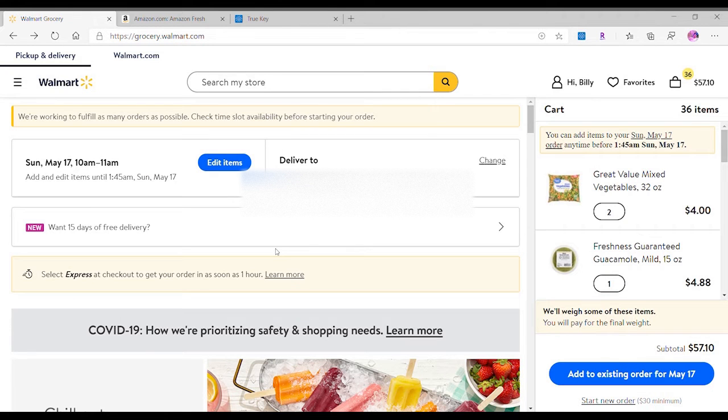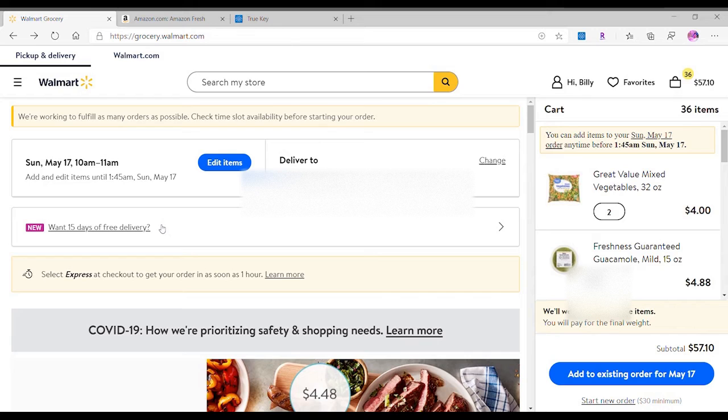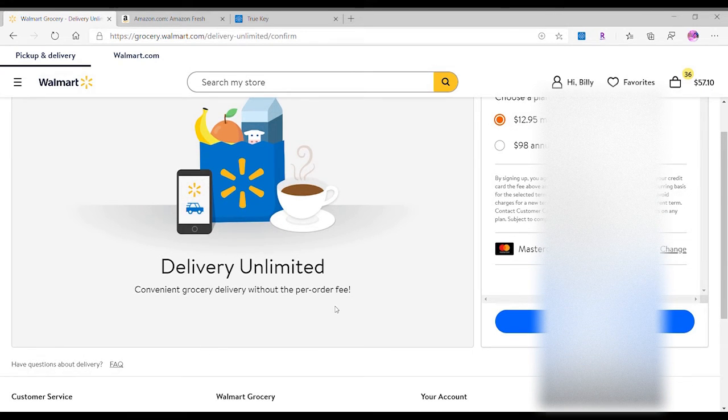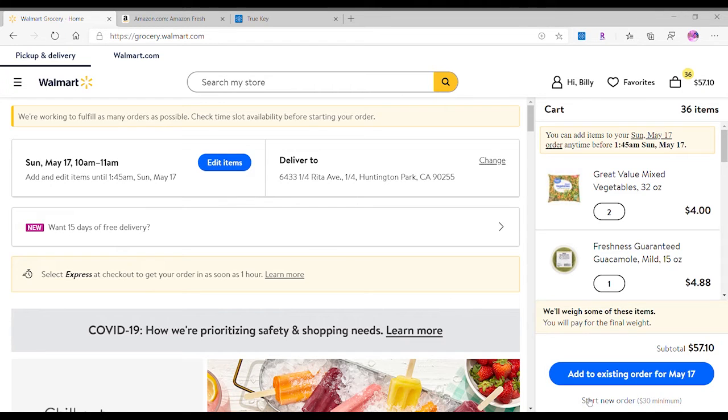If it's Express, you probably end up paying more for shipping, but you get it within an hour, which is great, especially if you live near Walmart. Better than Amazon, right? It also says here, if you want a 15 day free trial of discount shipping. Shipping costs about $10, but you could pay $12.95 monthly or $98 annually, and this will give you discount shipping or even free shipping. It says convenient grocery without the pre-order fee, so that'll save you about $10. If you want to sign up, go ahead. It's great. With that said, let's move to the next step.